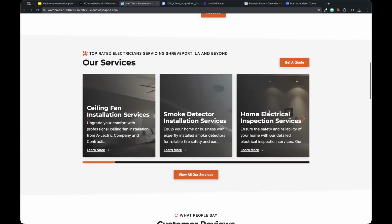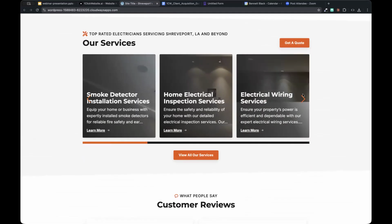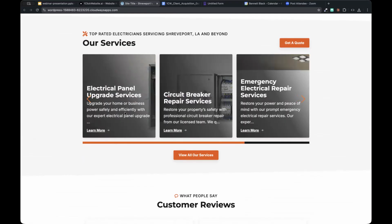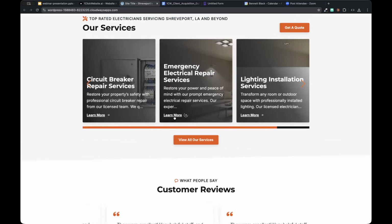And we have a carousel here for each service that they offer. We put this in when we started it out, and we chose services. They look pretty reasonable to me for an electrician. I think this is all pretty much what I would have done if I was building this site manually from scratch. So circuit breakers, yep, all this stuff looks good. These are all their own pages as well.